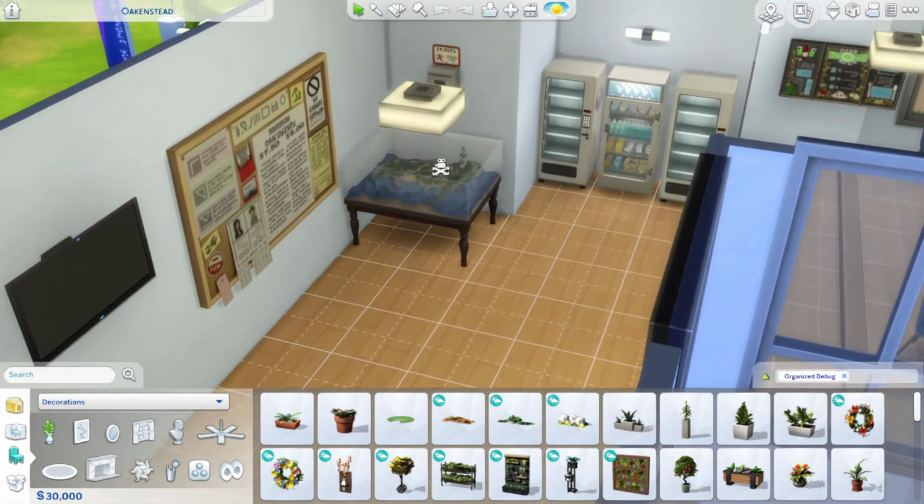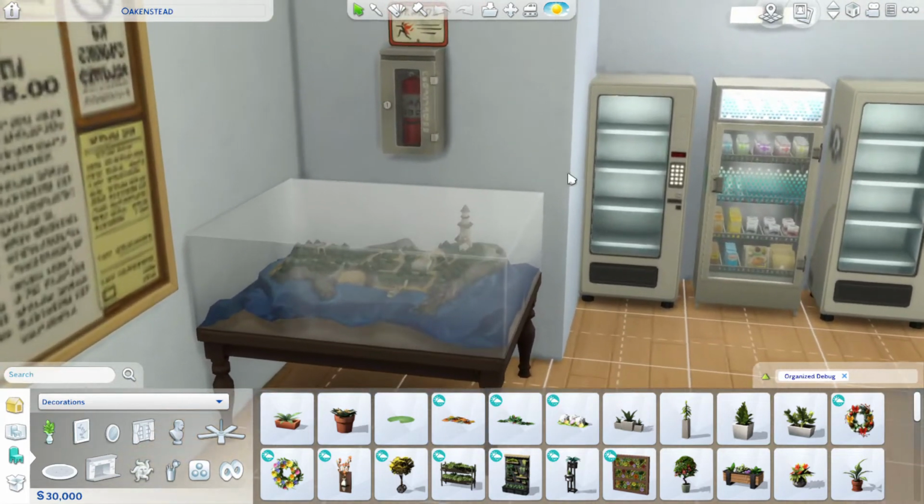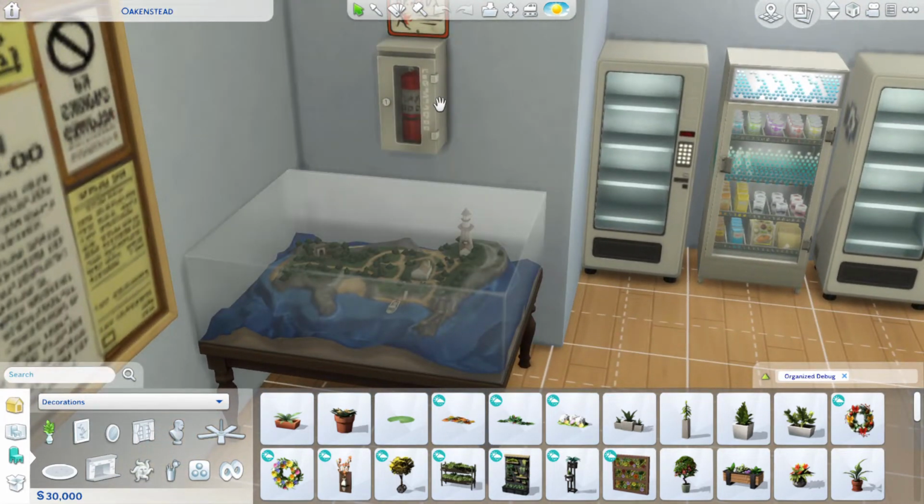In this corner, you've got this fun little display thing, just for fun, with an unreachable fire extinguisher under it. You're welcome.